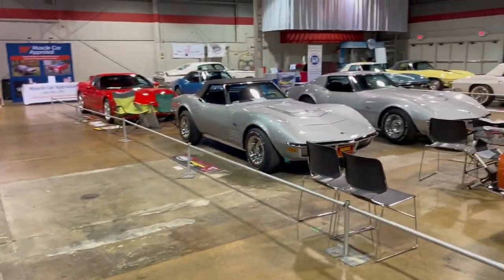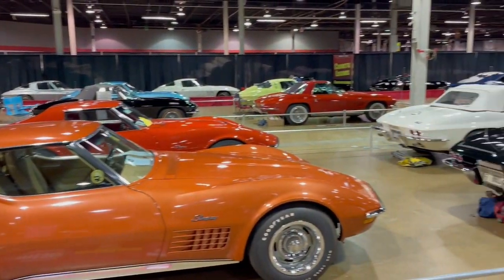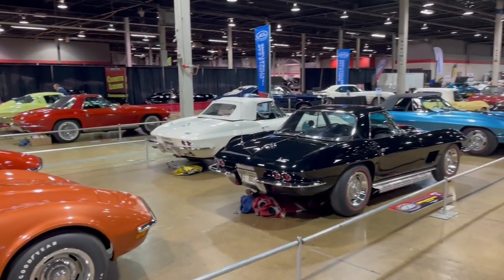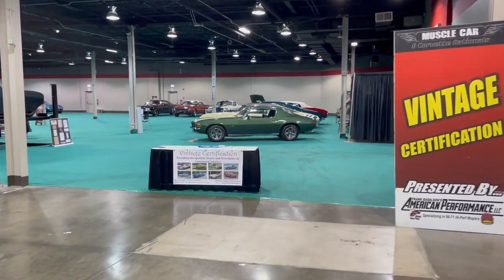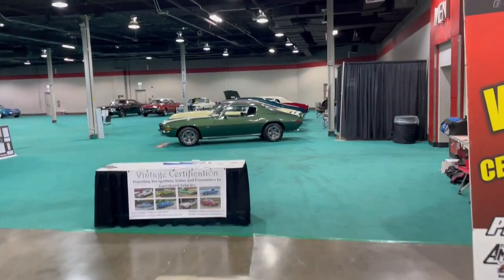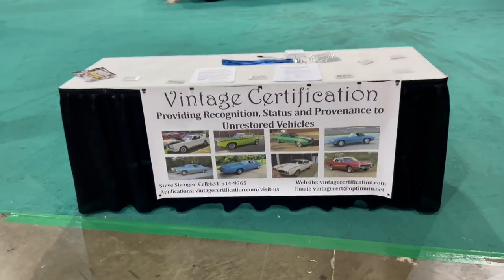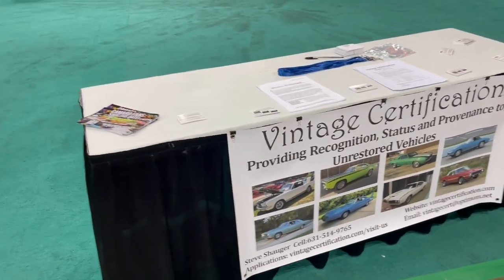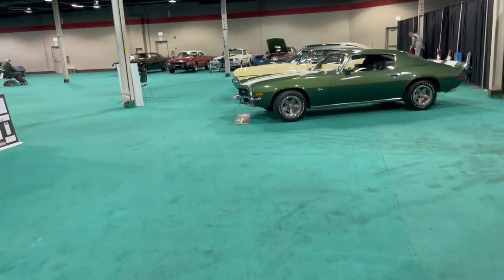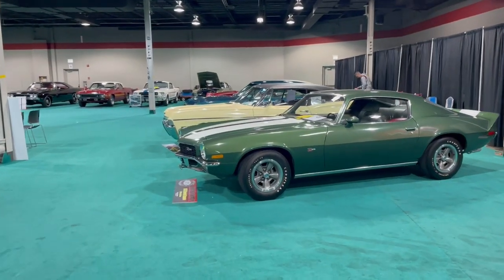There's a very large display of Corvettes here. And there's still way more all over the place. Here's a really neat little display back here. It's a vintage certification. You can bring your car in if it's a very well-preserved, low mile. Well, maybe not low mile, but well-preserved car that's not restored. This is where you want to be.